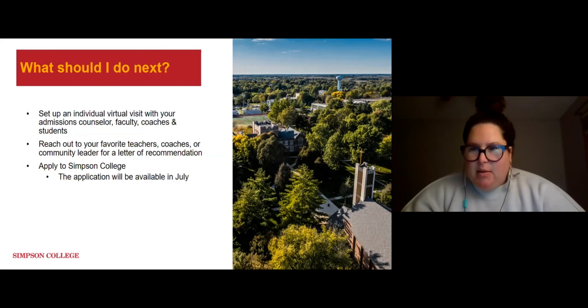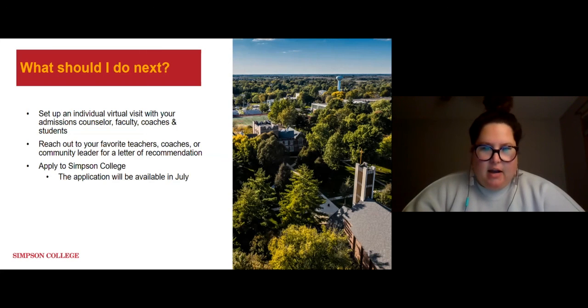So think about maybe someone that you're close with, or someone that is supportive of you in your life, that is able to speak on your behalf about what sort of qualities and character that you have.